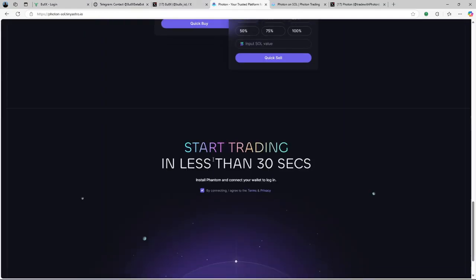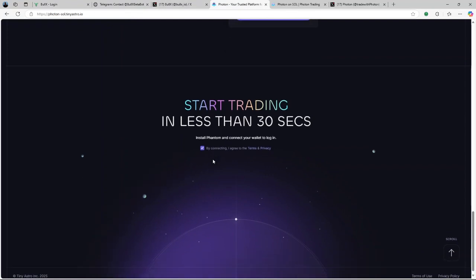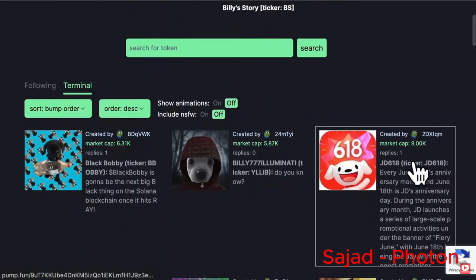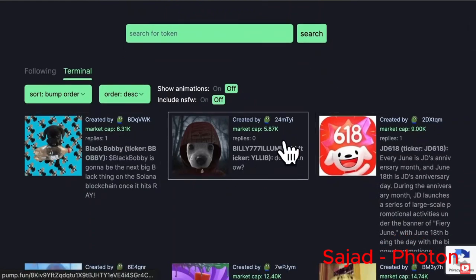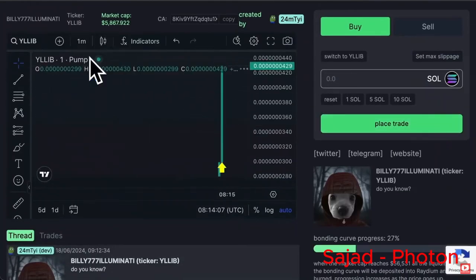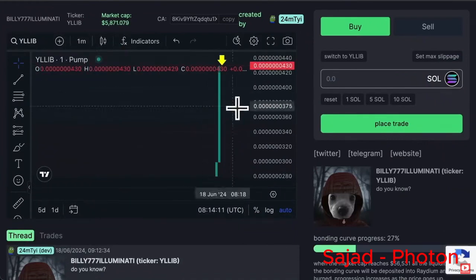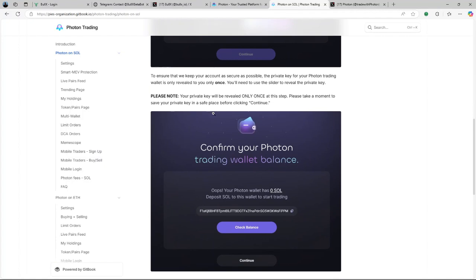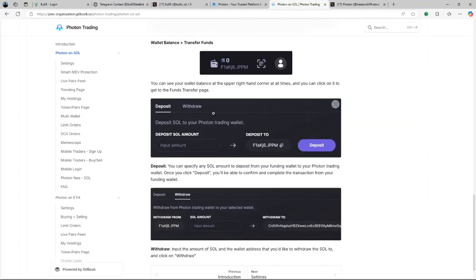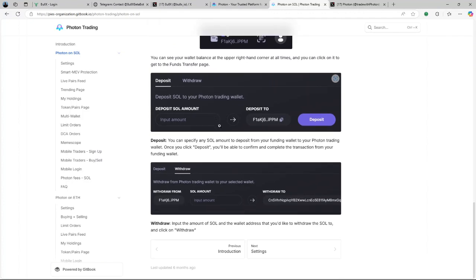Now onto Photon. If BullX is all about versatility, Photon is hyper-focused. It's designed specifically for meme token trading on the Solana blockchain. Meme tokens can be highly volatile, and Photon equips traders with the tools they need to navigate this space. From AI-powered trade automation to rug protection tools, Photon has carved out a niche in high-speed, secure transactions.